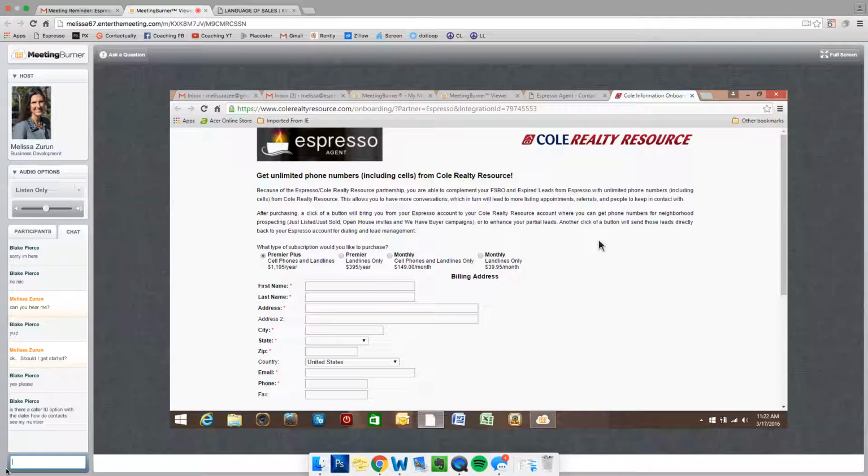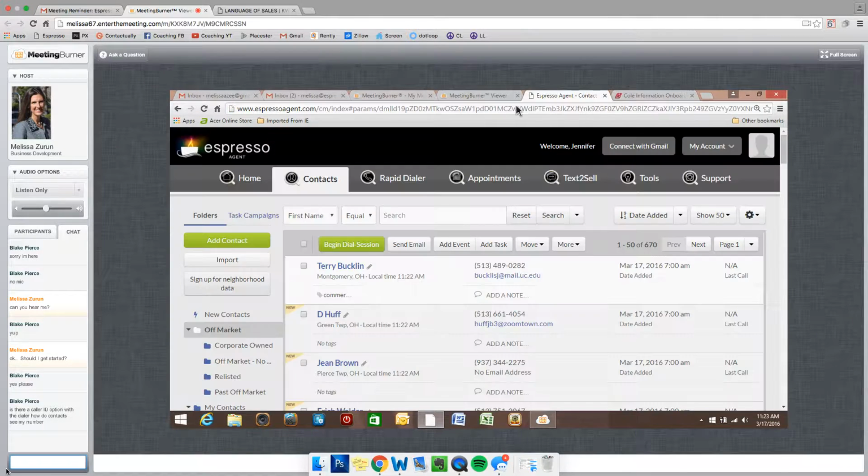So you can see here the pricing for their basic service, which is for landlines, names, and addresses, is $39.95 monthly. If you want to tack on cell phones, it is a little bit more here. It's $149 monthly. Or, of course, if you just wanted to do it for a year, you can do that too. And what happens when you sign up through Espresso Agent is that the accounts are automatically linked together, so it's very seamless for you.